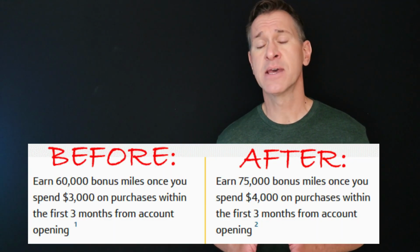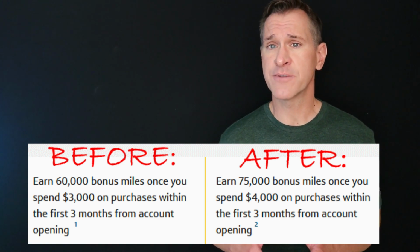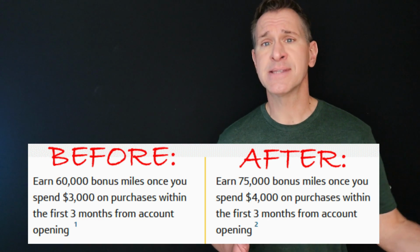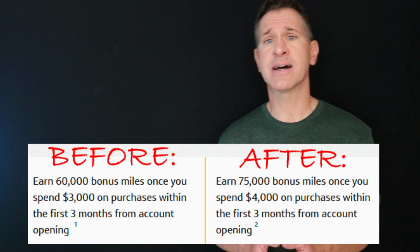Now the second piece of news, which won't seem like much news on the surface, but it is sort of interesting, is the fact that the Venture Rewards card is changing up its new cardholder bonus, and it is going to be the same new cardholder bonus that the Venture X card has. So that's 75,000 miles if you spend $4,000 with the card in the first 3 months after you open your account. The previous bonus was 60,000 miles if you spent $3,000 in those first 3 months. So why that is interesting to me is because when you look at the Venture Rewards and the Venture X, they now have the same new cardholder bonus opportunity.